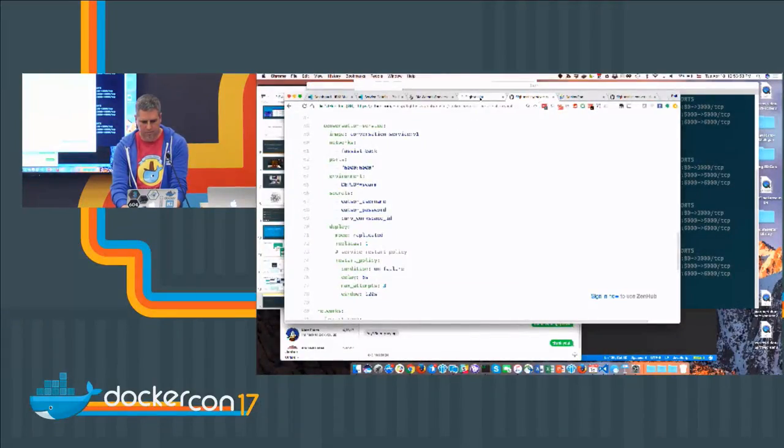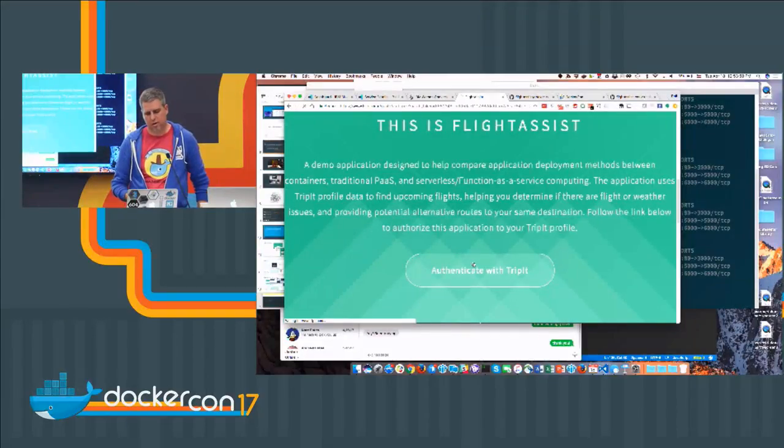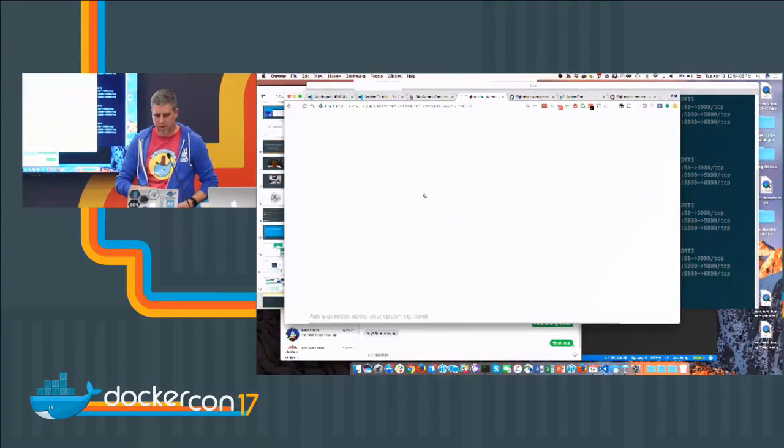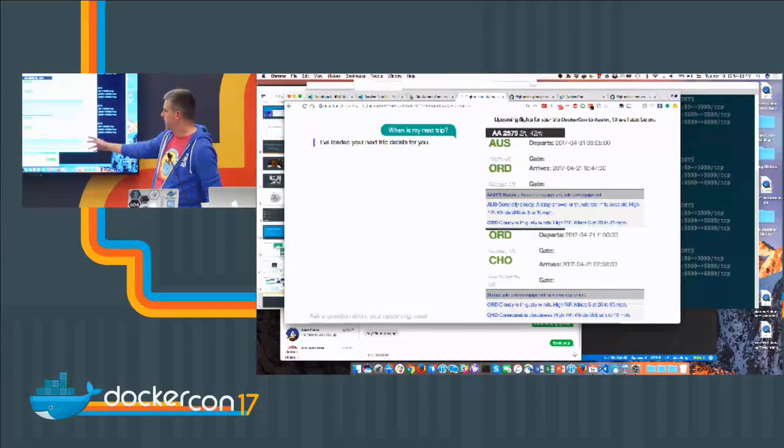go to our application. Flight Assist uses the TripIt information, so I have to authenticate with my TripIt details. That allows me to query my next trips. I'm not a designer, so it looks blank, but there's a question: ask a question about your upcoming travel here in the lower left. So I can say, when is my next trip? And similar to our old static app, it's loaded your trip DockerCon in Austin, Texas. Now you see I've already flown here, so it's now showing me my travel home, because for demo purposes I wanted some kind of details there to show you.